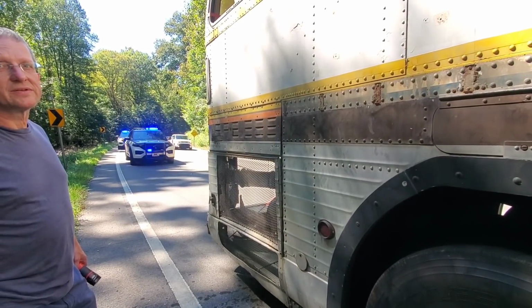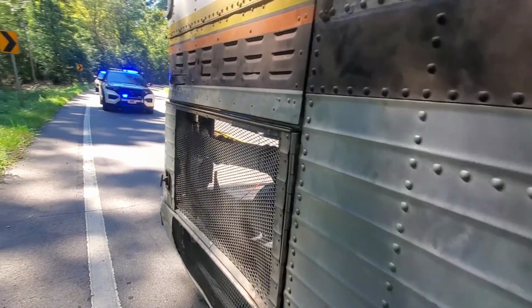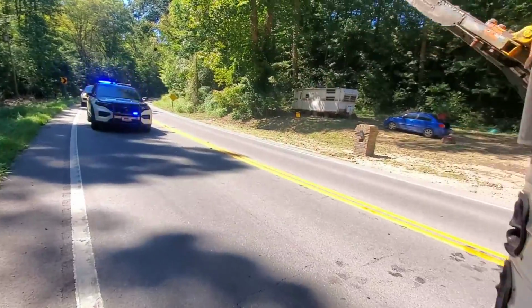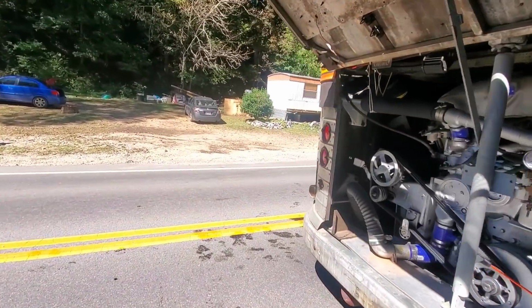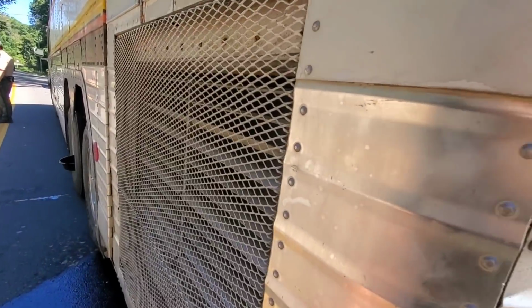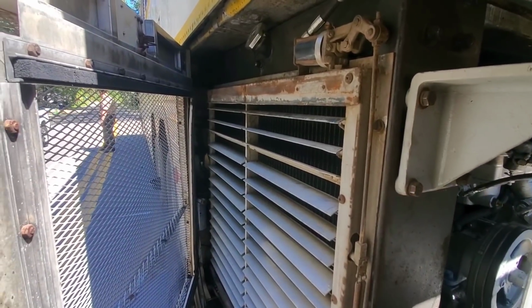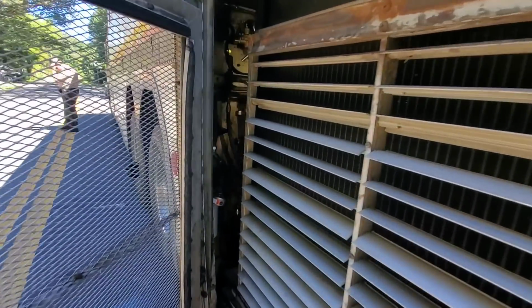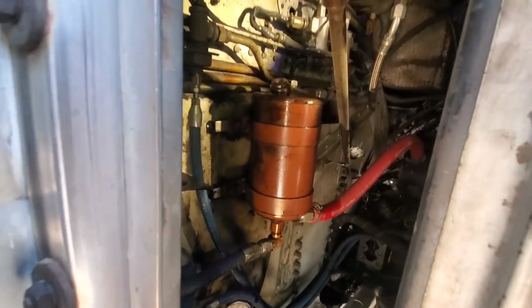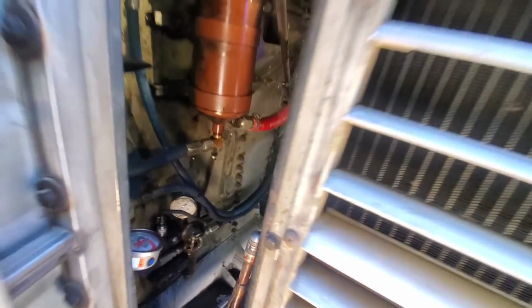Didn't do anything. Well, the good news is we've done a little bit of looking while we were here at the big pile of ATF that got puked out of it. Wait for traffic. Clear that way. It looks like we're losing it out of the power steering. The transmission everywhere we can see.